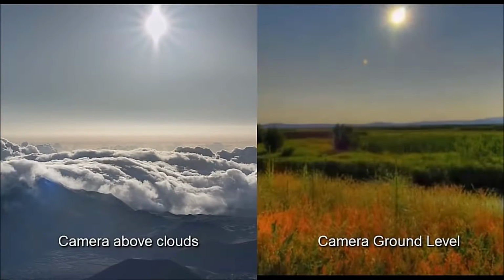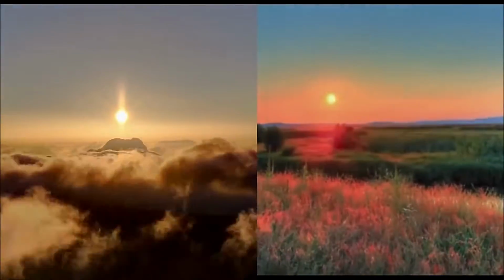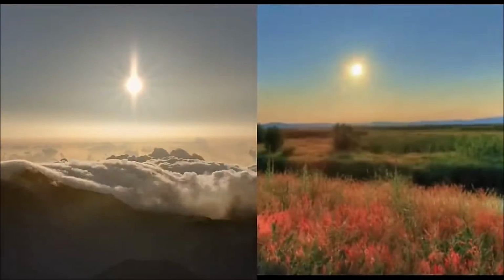And the point from the side by side comparison from the ground level and the level above the clouds is that above the clouds we are only maybe a mile or so up. And if the sun appears to be closer to the camera, well, that means it's probably much closer, because if the sun were 93 million miles away, a mile closer wouldn't make any difference at all to its visual appearance.